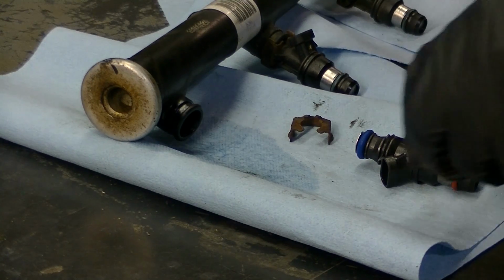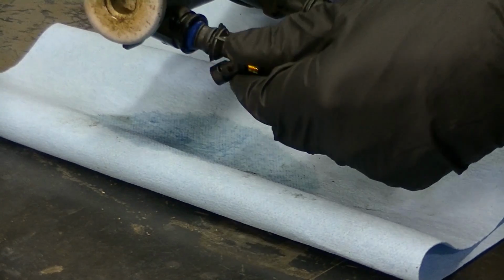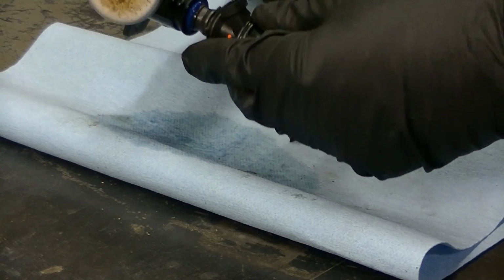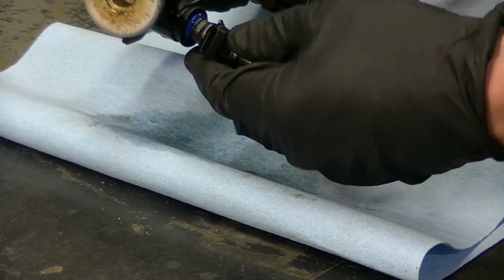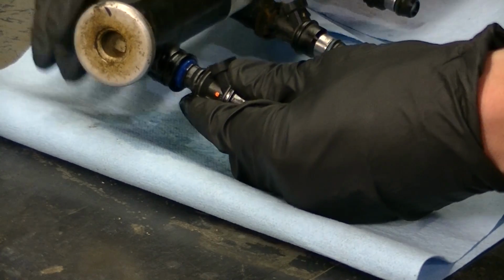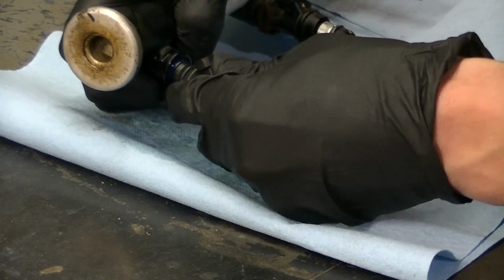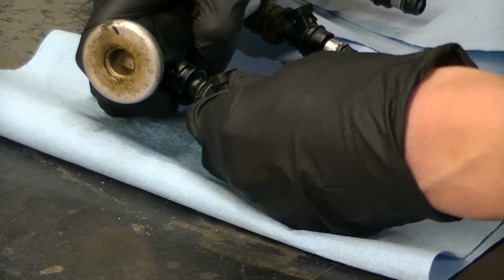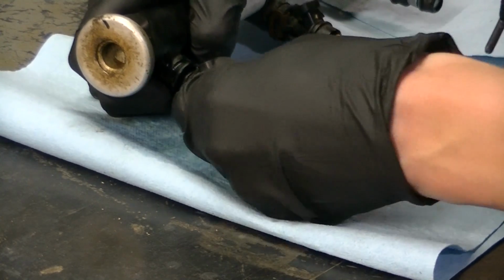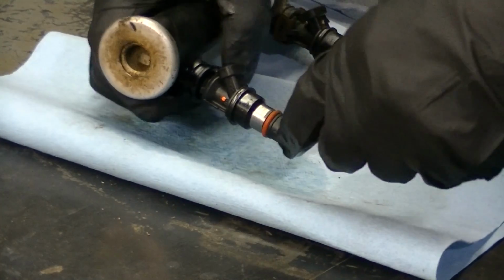Okay, so install is the reverse of removal here. You want to get your new O-ring lubed up with fuel. You never want to push these O-rings in dry. You will wreck them. So once you get the orientation right, you're going to push it up in there gently, till it's all the way up there.